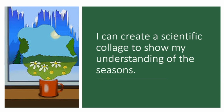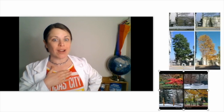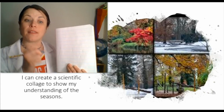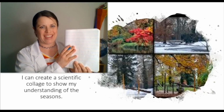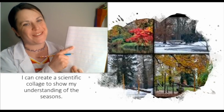I can create a scientific collage to show my understanding of the seasons. Junior scientist, one way that we can show our understanding of the seasons is by making a collage. How will you show characteristics of each season? The first thing that I'm going to do to create my collage is to label each page. If I'm going to do it in a journal, I'm going to label each page a different season.